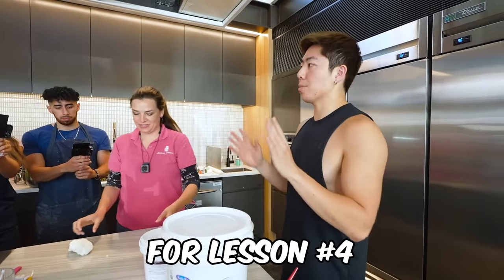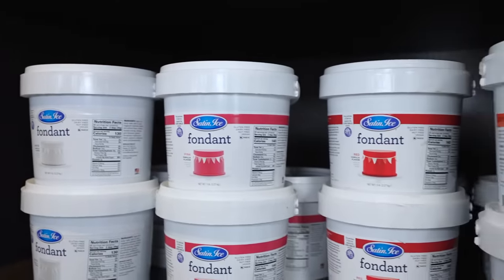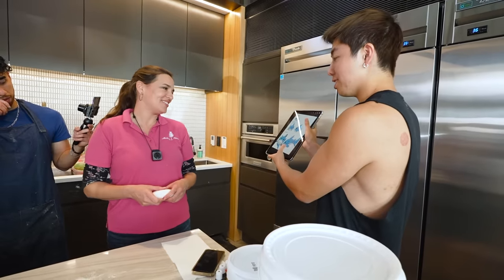For lesson number 4, Michelle will teach you guys how to sculpt with fondant. What exactly is fondant? It's sugar. I just remembered, we actually designed a lot of our own characters. Do you think you could do something like this? Yeah.